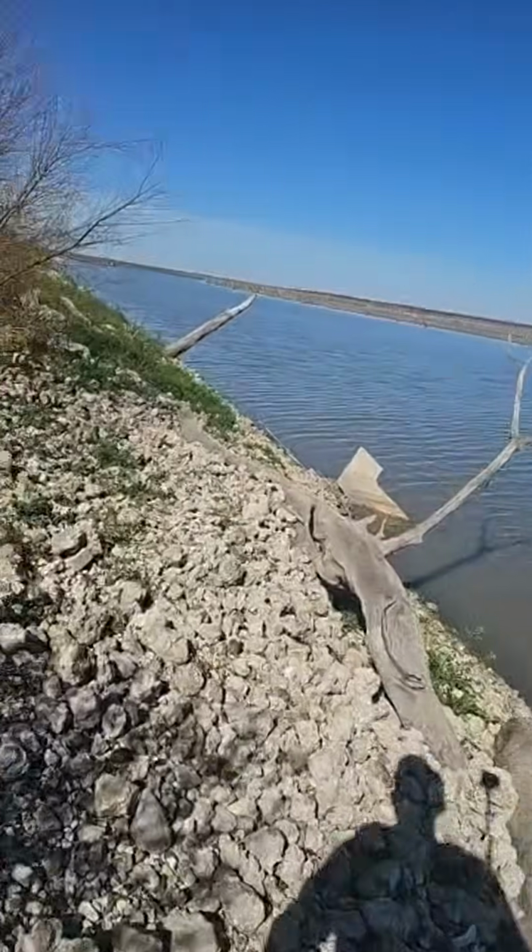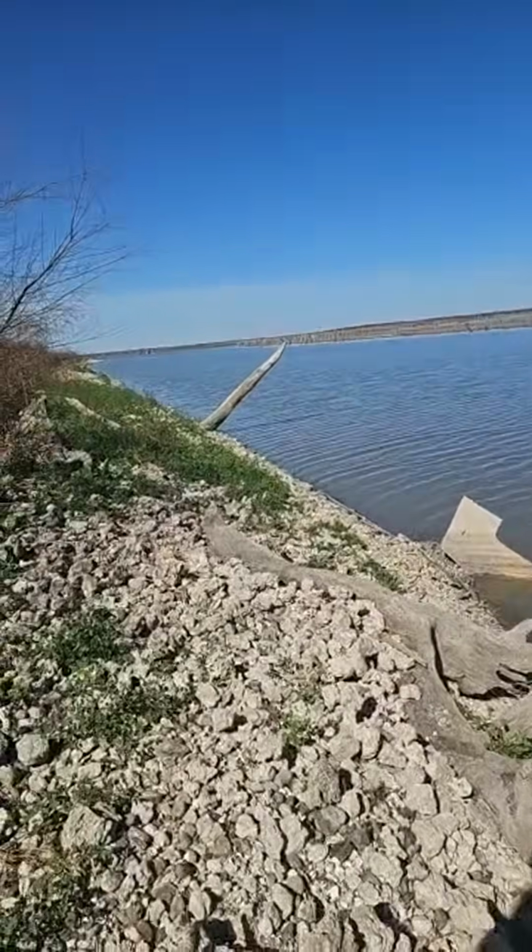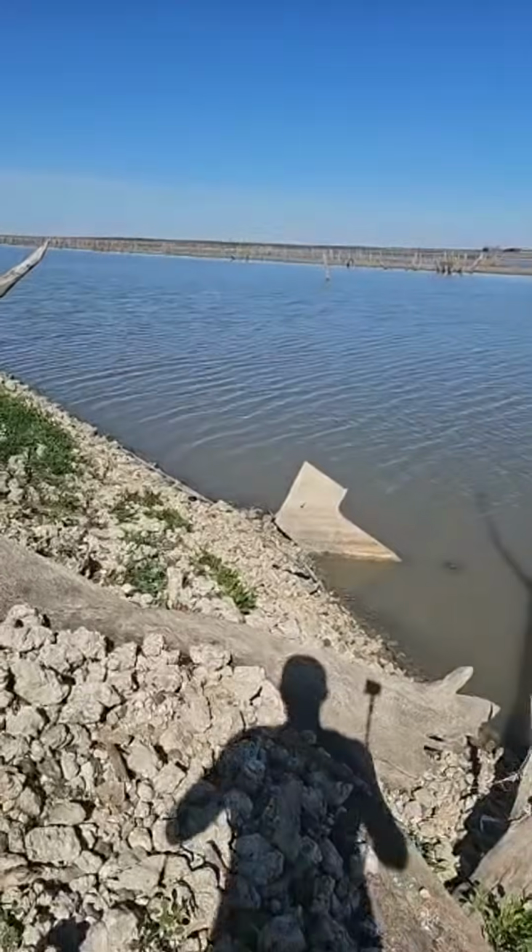I'm not sure what this is. Is this part of a boat or what is this? Let's check that out.